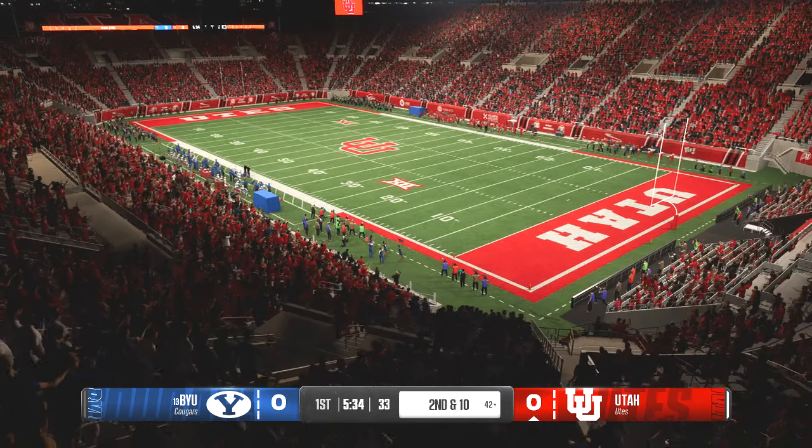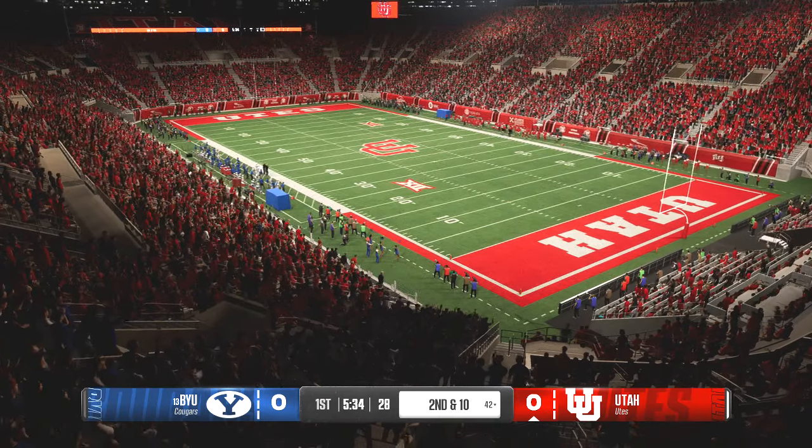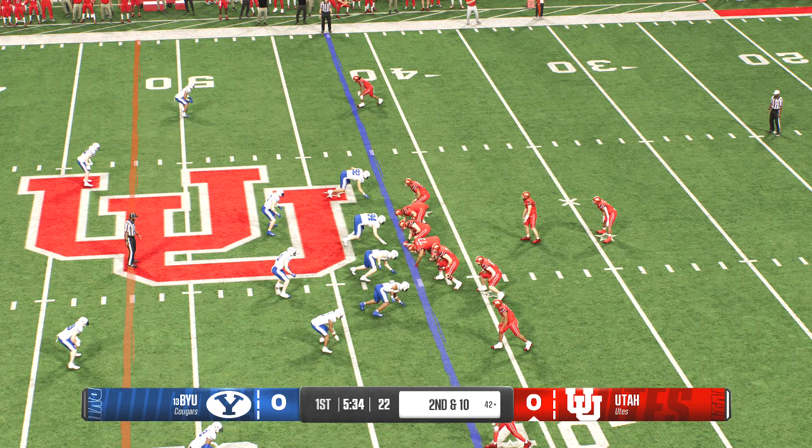Well, Chris, rivalry games, and depending on who the coach is, this is a game you think about all year. You know, you're working out in the weight room. You're doing drills and summer two-a-days. Everything is focused on getting to this game and playing your very best.